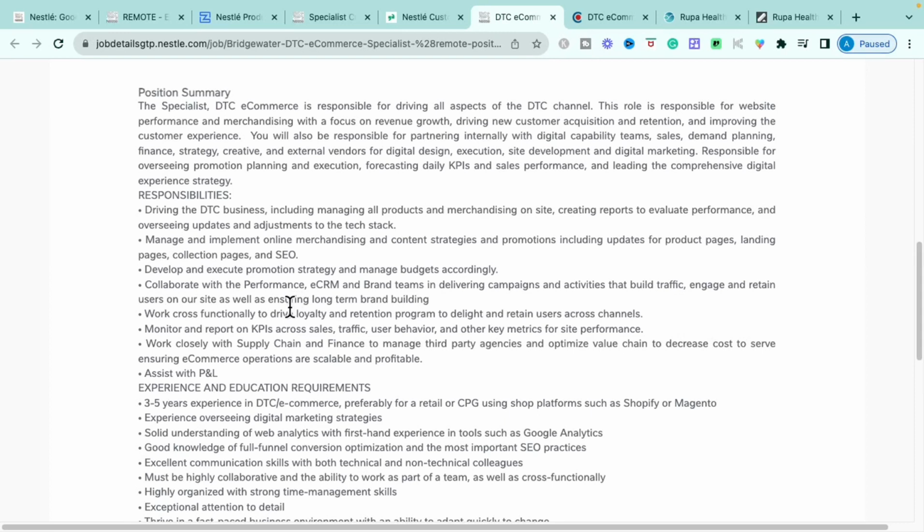You'll be collaborating with the performance, the e-commerce, and brand team in delivering campaigns and activities that build traffic. You'll work cross-function to drive loyalty and retention programs to be able to retain users across channels. You'll work closely with the supply chain as well and finance to manage any third-party agencies and to be able to optimize the value chain to decrease the cost on the e-commerce site.